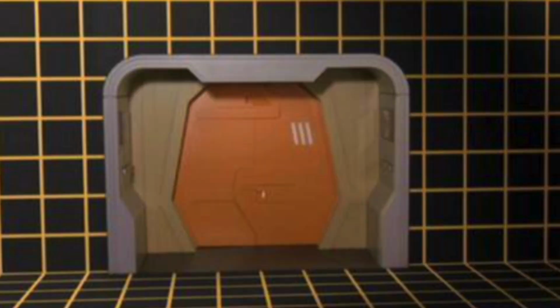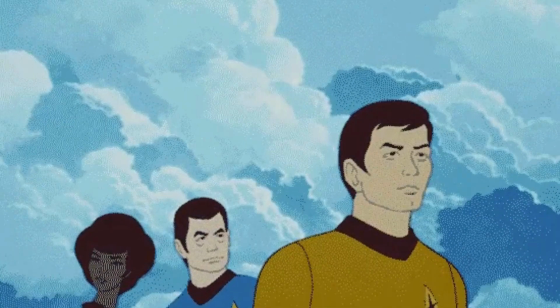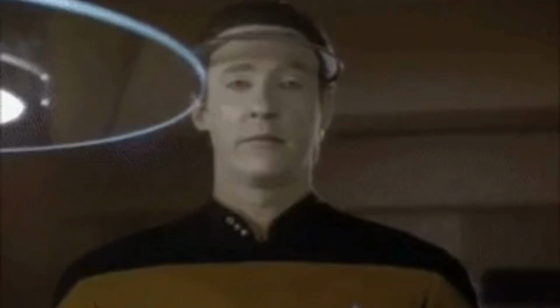And video games keep getting better and better. So will a holodeck come about one day? I certainly hope so. We're very close. Just let's all be careful and not get addicted.